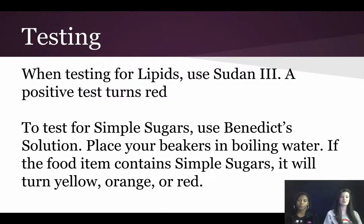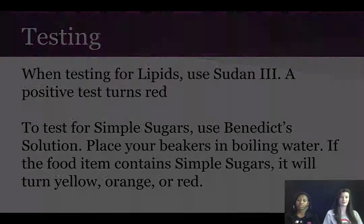Testing for simple sugars is a little bit harder. You use Benedict solution, and you have to place your beakers in boiling water. If the food item does contain simple sugars, it will turn yellow, orange, or red.